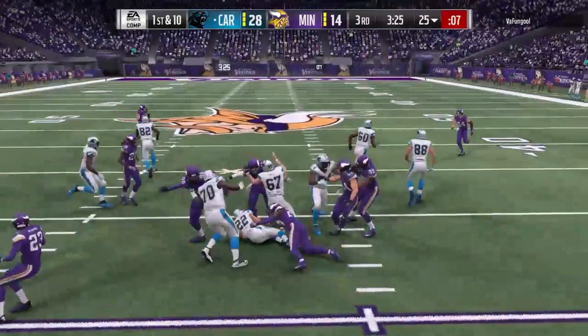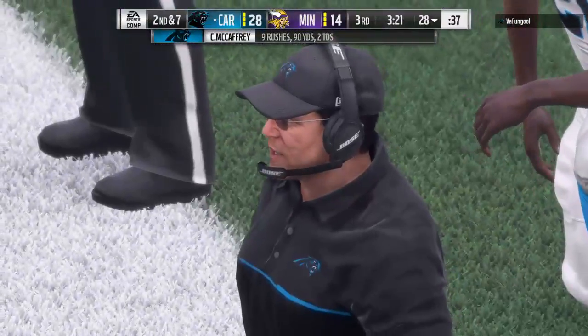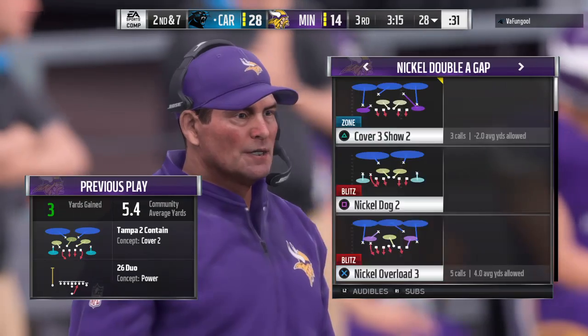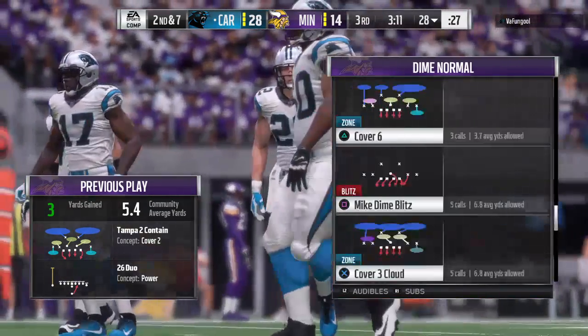They start on the ground with McCaffrey, and not a whole lot doing there as he'll get it up to about the 28-yard line. A gain of 3, second down. Third quarter and you've got the lead. You're not ready to go into that 4-minute offense to close the game out, but a running game can really benefit your team right now.